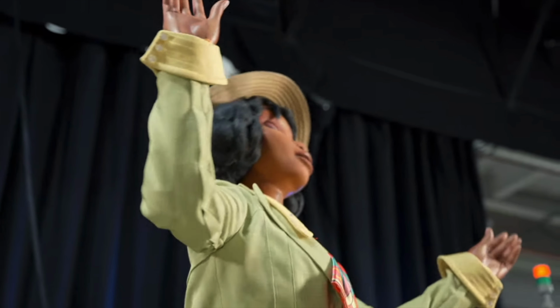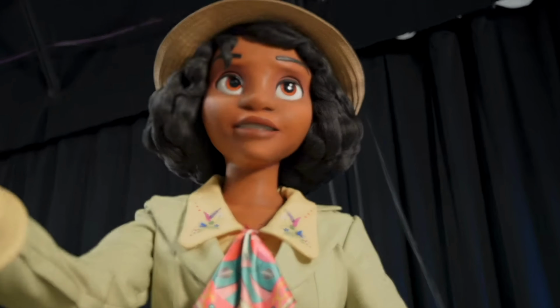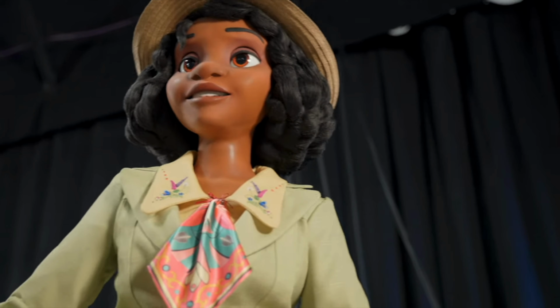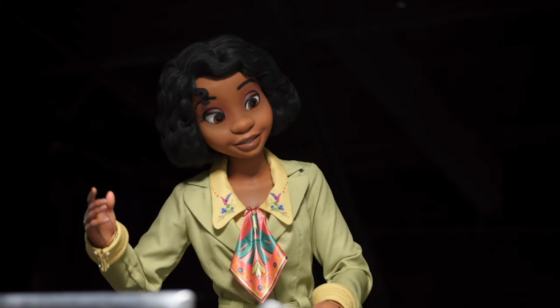And when we look at Tiana, I think it's the face where I can see the biggest jump forward. Where we had in the past projection mapping on the face to get a realistic result, now we can see it in the real sense, and I think they've done an extraordinary job.